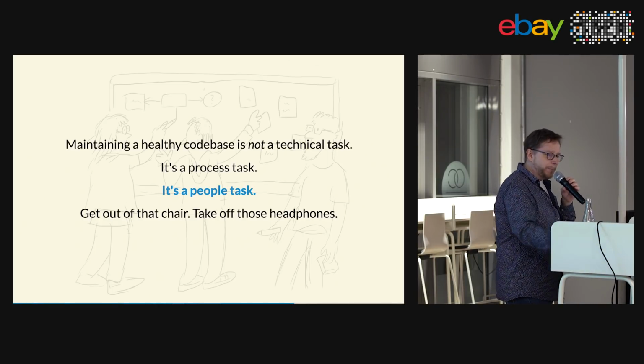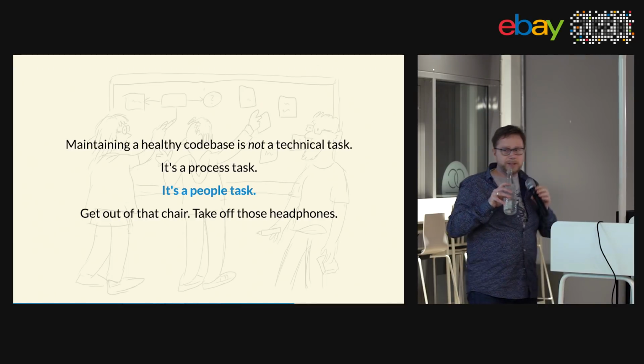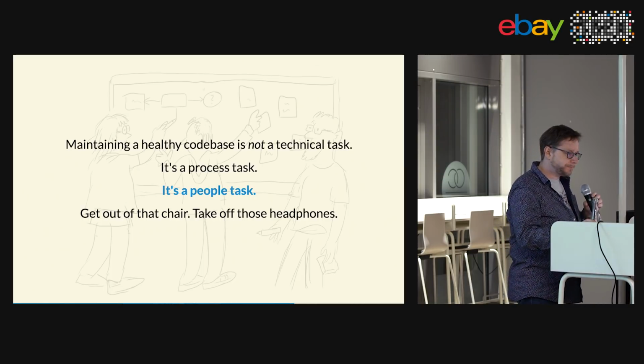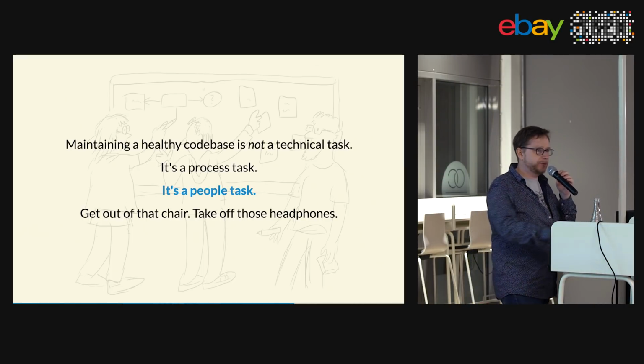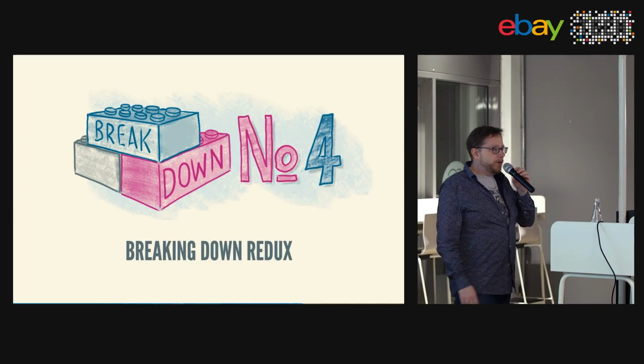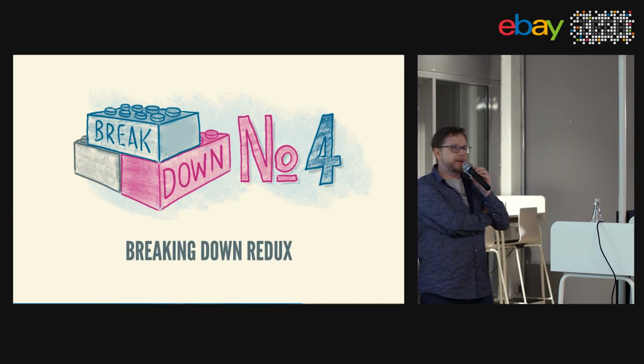Okay, so we're back in the 70% phase. Building some more features, making the customers happy, having fun. And then it gets interesting again. We're breaking down Redux.